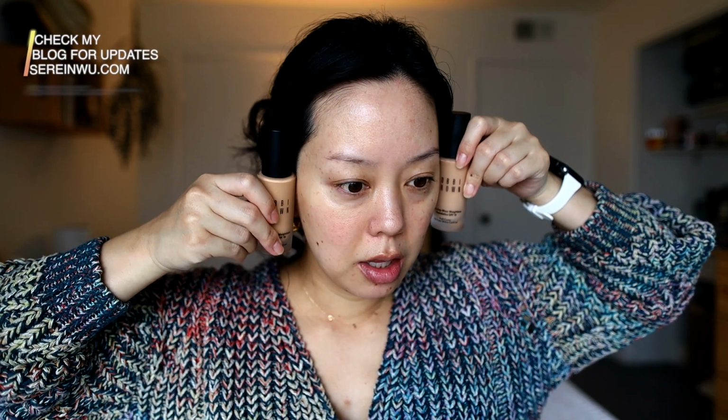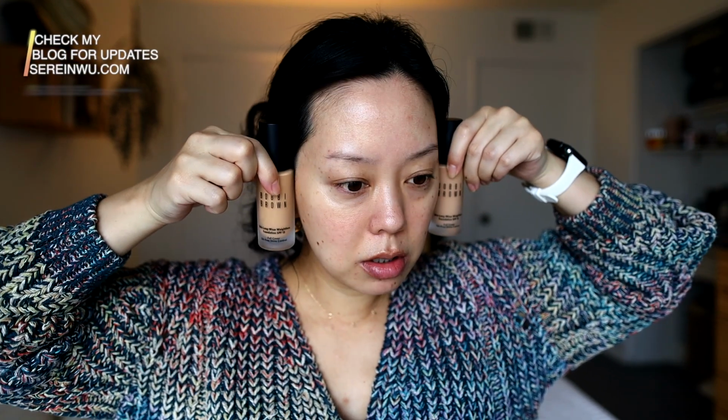Okay, so I have 3 shades. This is warm beige, which might be the best match for me, I think. And then there is natural tan, which is not as warm, but I actually think it might be, I don't know. And then we've got neutral golden, which is going to be way too dark for me. So I think it's going to be between natural tan and warm beige. They almost look identical, but I think warm beige is probably more my tone right now, so we're going to go here.